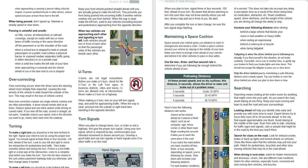Keep your front wheels pointed straight ahead until you are actually going to make the left turn. This prevents you from being pushed into oncoming traffic if another vehicle crashes into you from behind. When the way is clear, make the left turn, yield to any vehicles including bicycles and pedestrians approaching from the opposite direction. When two vehicles are approaching each other and signaling to turn left, both vehicles should turn in front of each other so that the passenger sides of the vehicles are beside each other.